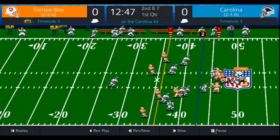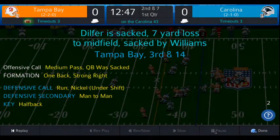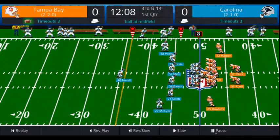Here's the snap. Dilfer under pressure, and he is sacked by Williams. 7-yard loss. 3rd and 14. Big play, big second down as they make it 3rd and long now for the Tampa Bay Buccaneers as Ellison and Rhett are in the backfield. Harper, Hawkins split wide.